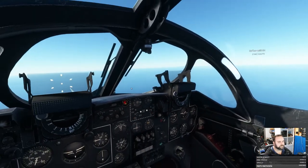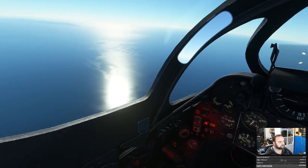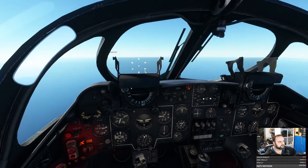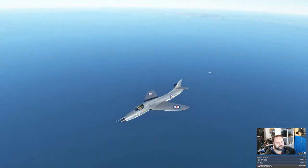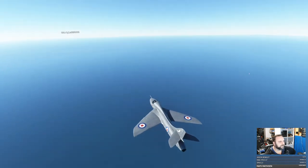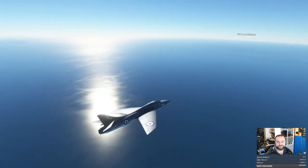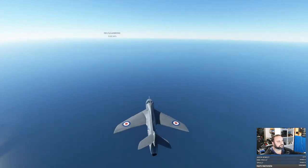I see some boats out here. Not much going on in the Irish Sea. Oh yeah, another one we just went over. Do love it when they actually show up like that. It adds that immersion, as opposed to me putting extra fuel in. All right, I see a carrier group.